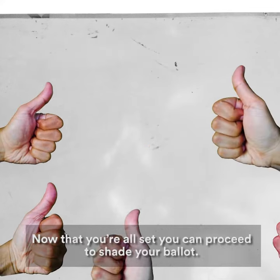Now that you're all set, you can proceed to shade your ballot. Stay safe, stay prepared, and remember, vote wisely.